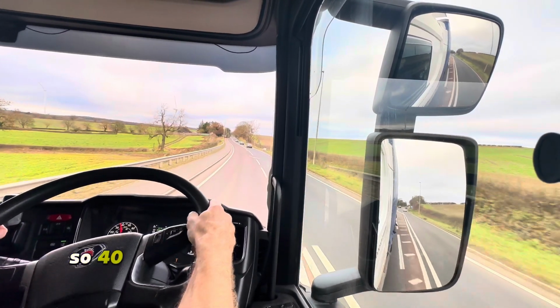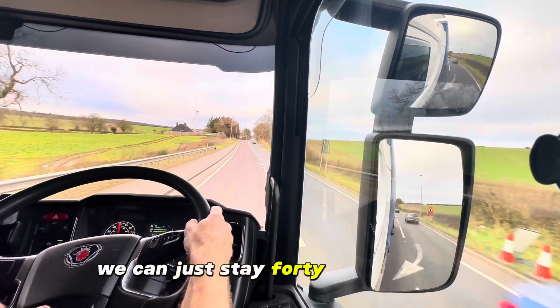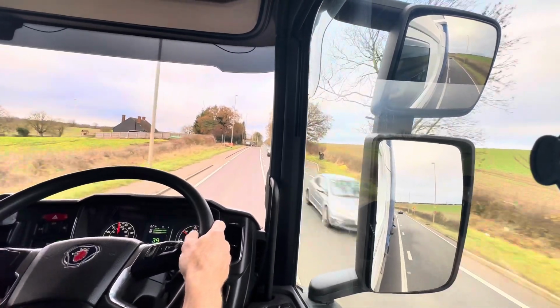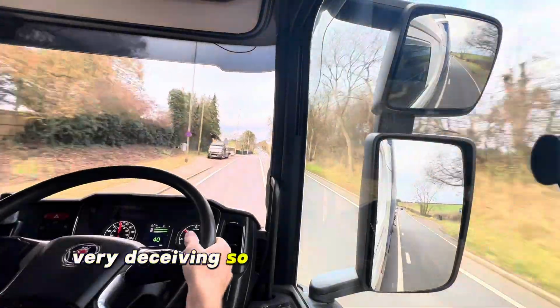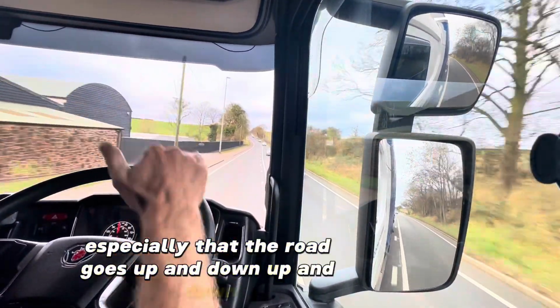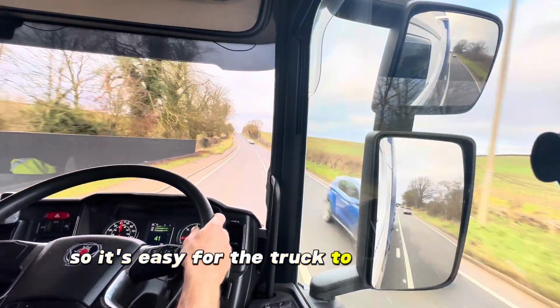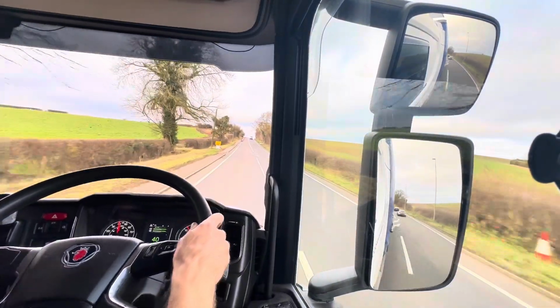Okay, so 40 miles per hour, this is roadworks here. We can just stay 40. It feels very, very slow, very deceiving. So just keep an eye on that speed, especially that the road goes up and down, up and down. So it's easy for the truck to just push over.